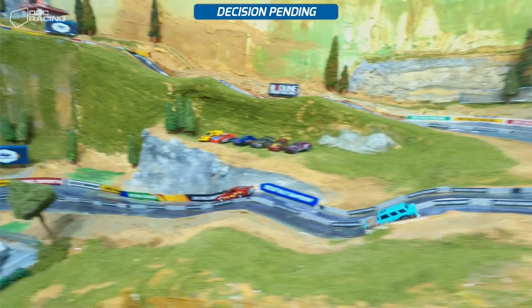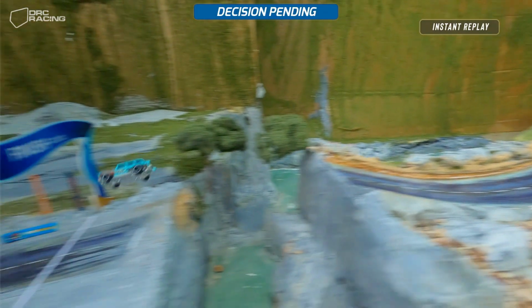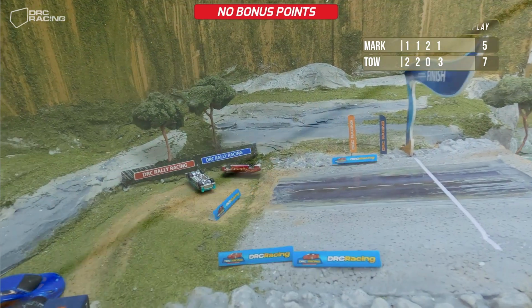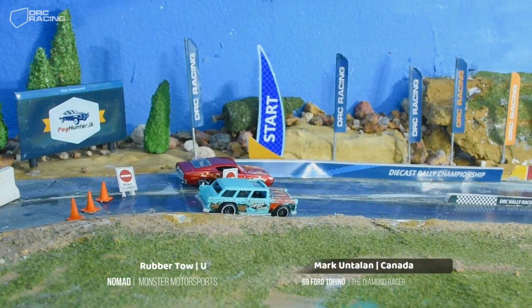Looks like he might have landed right past the finish line. Let's see the replay to confirm. Look at that speed by the Nomad on the last turn. And there it is, one of the longest jumps of the day. The Nomad collects the bonus point, while the Torino will have to be happy with just 1 point for finishing the lap. Roberto is leading this race with 7 points, while Mark has gone up to 5 points, but can still make it to the next round.